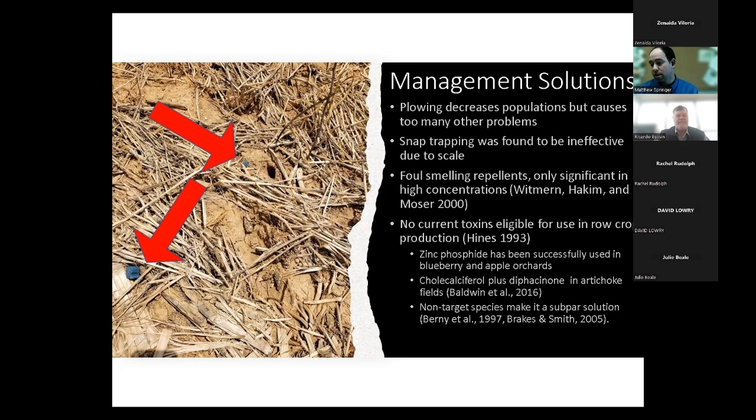And the other issue is, we talk about voles. We have issues not only just in soybeans and row crops, but we have issues in orchards, blueberry production. Well, within orchards and blueberry production, we do have a tool that's labeled for use, right? So zinc phosphide can be applied in those situations. It's effective. And we want to apply that basically right around October before we go into winter and knock those populations way back, because most of the damage they do is over the winter when they're girdling trees. So that doesn't exist in this system.